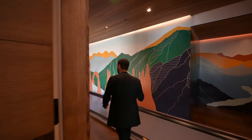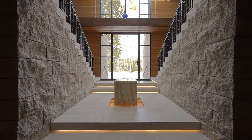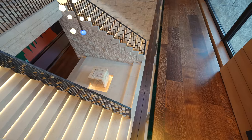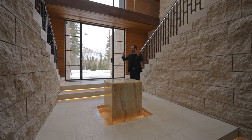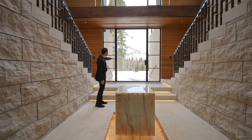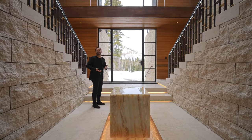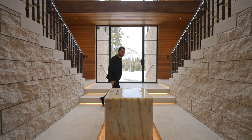I don't even know how many rooms we toured today. And it still continues. This is a really cool area. This is where we have the onyx water feature. We're at the bottom of the staircase off of the entry. And look at the details here. You have a steel cased glass door opening up to a meditation garden where you can enjoy it during summer. Obviously it's covered with snow right now, but another great space.